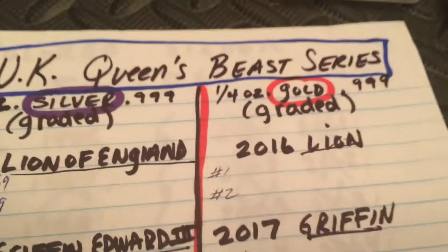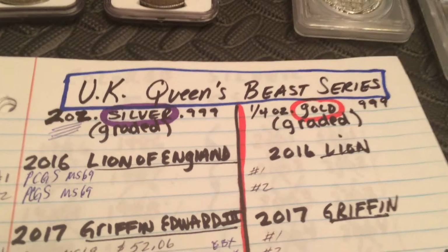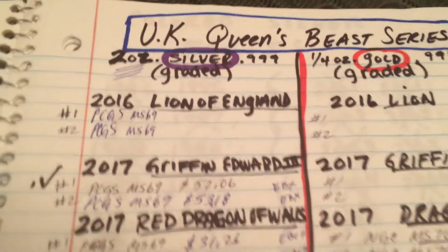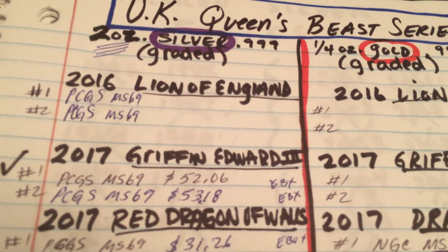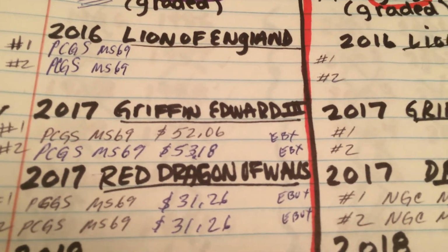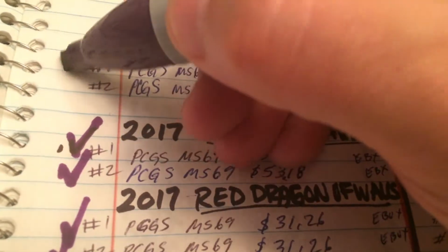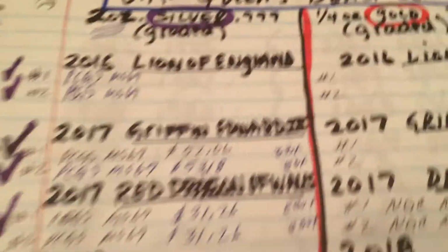Thrilled about it. So what I've been doing is, in my checklist here, I will show you, we now have the Queen's Beast series. Now, mind you, I forgot to do it. I have both of the Lion of England coins, and they're both like this one and the Dragon PCGS. Sorry, I used my teeth to open a marker. So here we go. So this one's done, this one's done, this one's done, and this one's done. And actually they're done, but I'll mark them in next month. Actually, let's just do it now, because I'll probably forget again. And I'll look at it next month and I'll be like, oh, I forgot to do that.